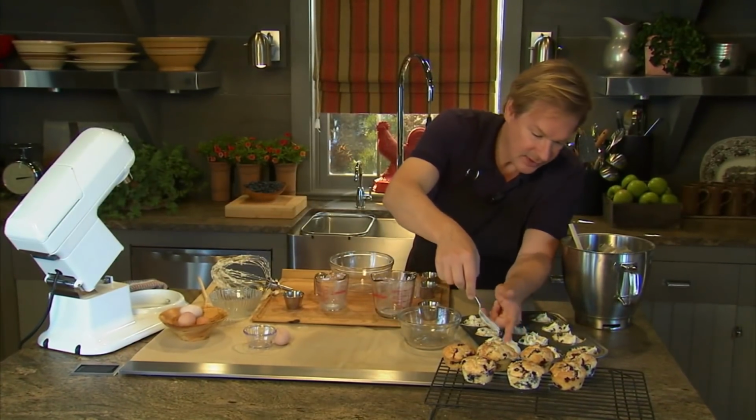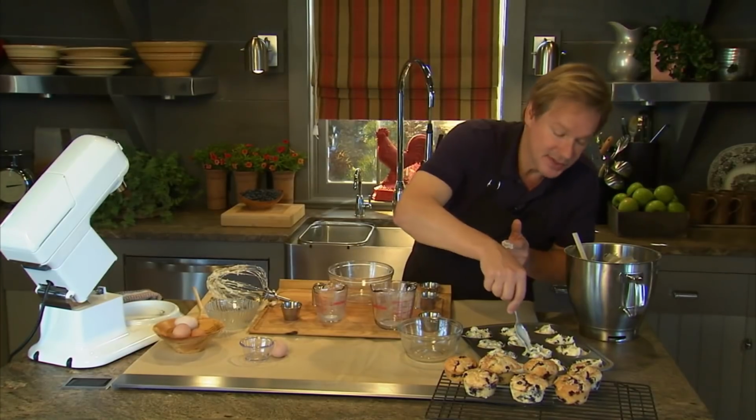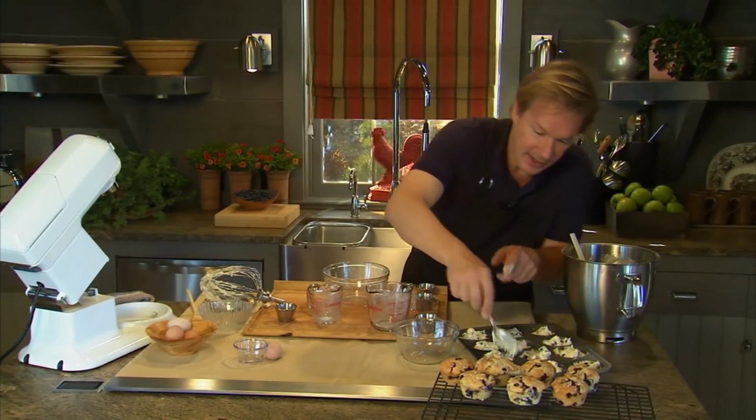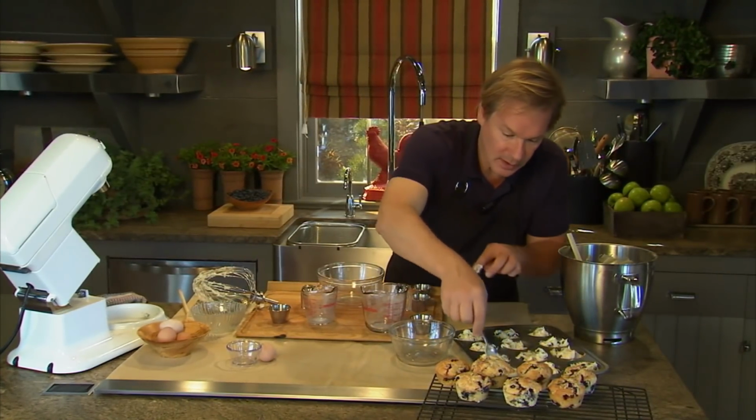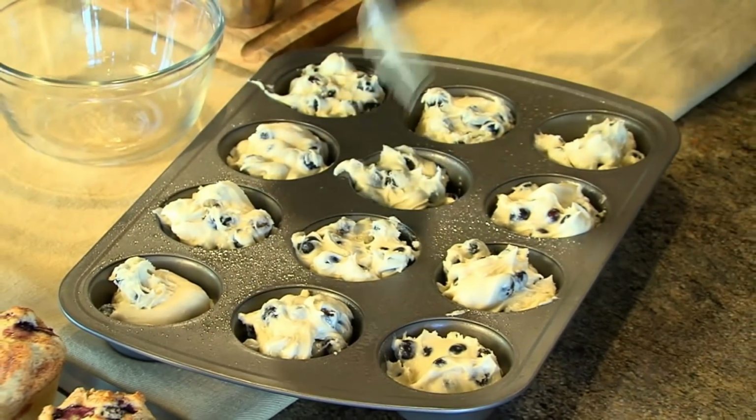All right, so I'm just filling in the last muffin here. This recipe makes, as you can see, a dozen. I'm going to add a little bit more to that one. All right, now you're going to bake this in a preheated oven at 375.